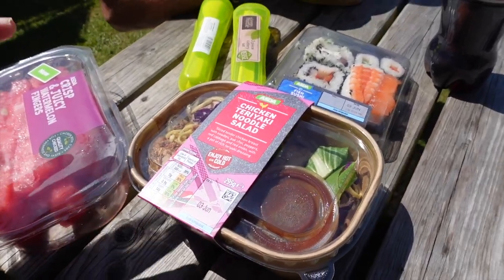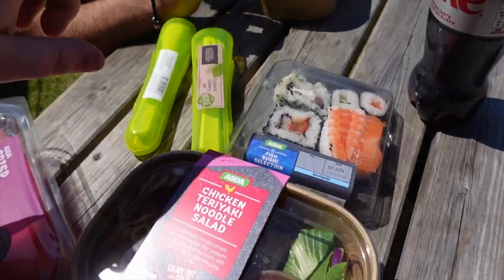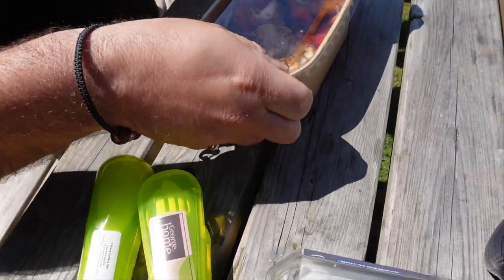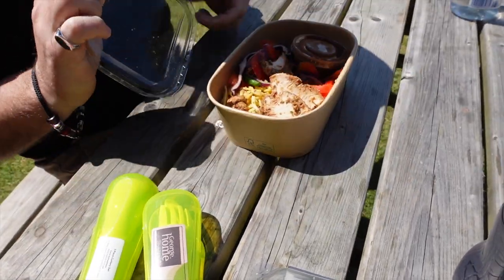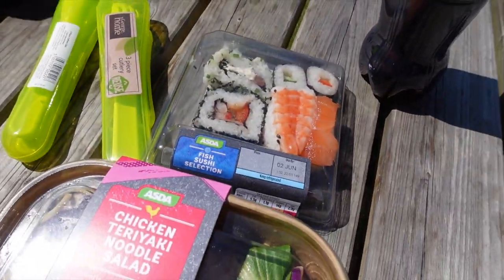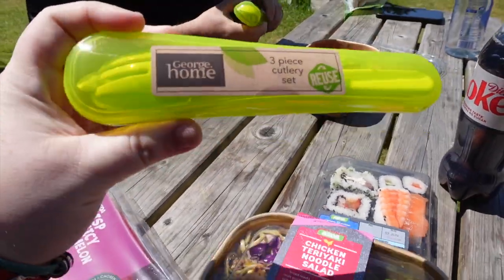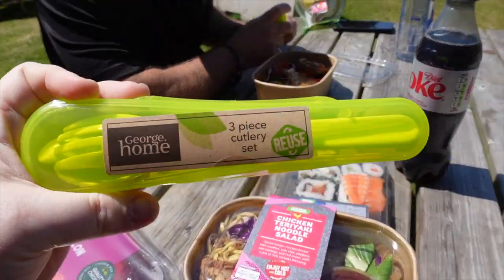We popped into Asda to grab some food. So we've got some noodles and chicken, pasta salad, and some sushi, and some melon. And we picked up these handy little cutlery sets, which were £1, but how great is that?